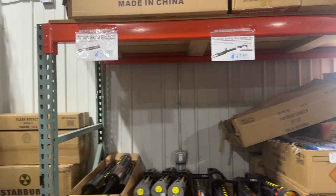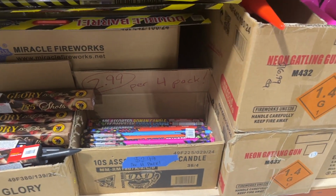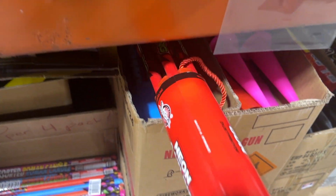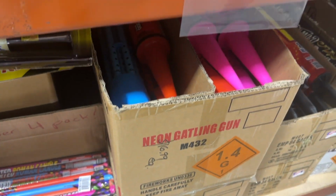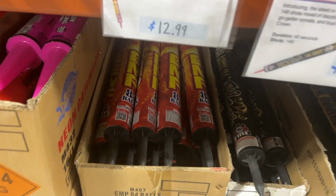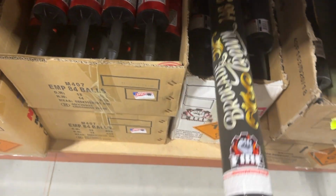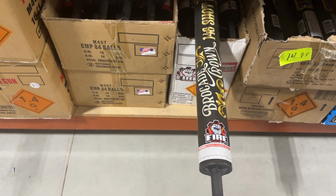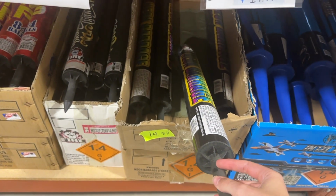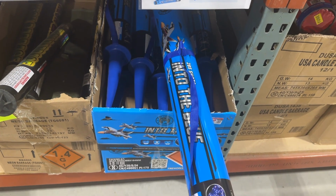So here we have our Gatling guns. Down here we have some mini super candles, Roman candles. These are neon Gatling guns in various colors. There's red, blue, green, and pink, I want to say. Here we're into super candles. Here's a brocade crown, similar to the cake, but in a super candle form. Neon barrage. Into the blue, which is new and really pretty.